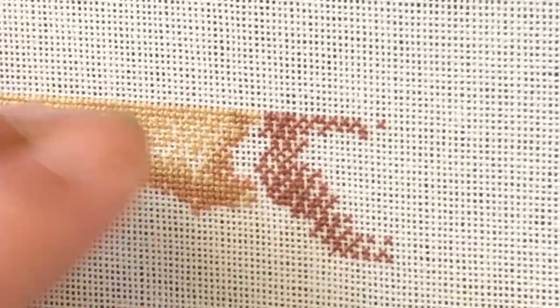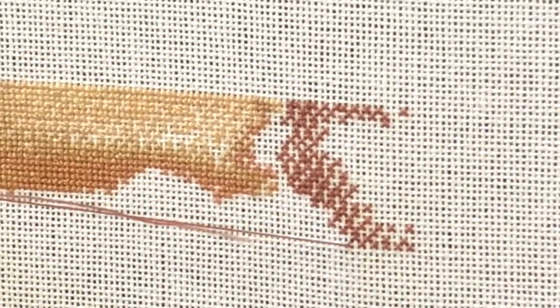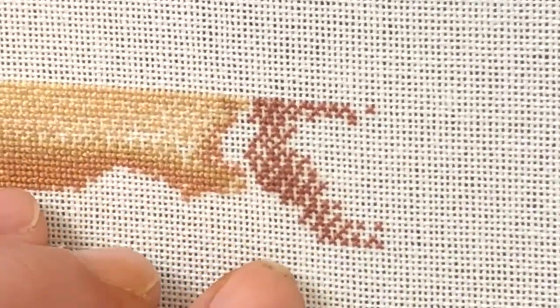I see people posting on Facebook and stuff like that all the time about bending needles and snapping them where the eyes are, and I was like, how do you manage that? But I've never had a problem with that at all.